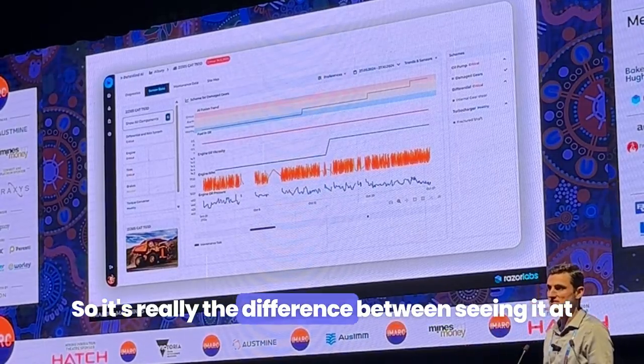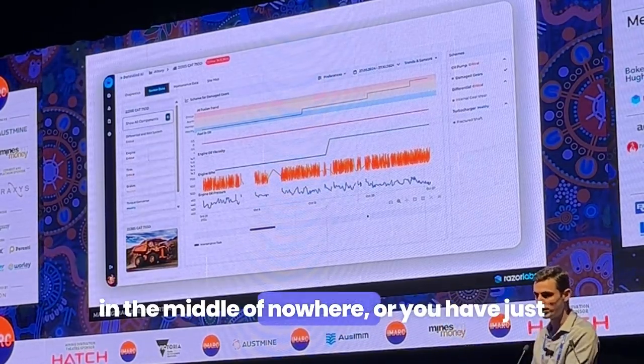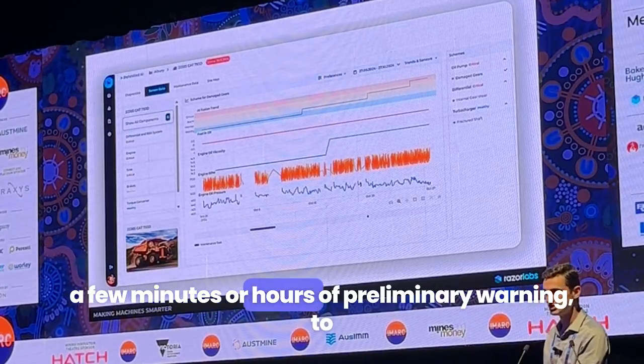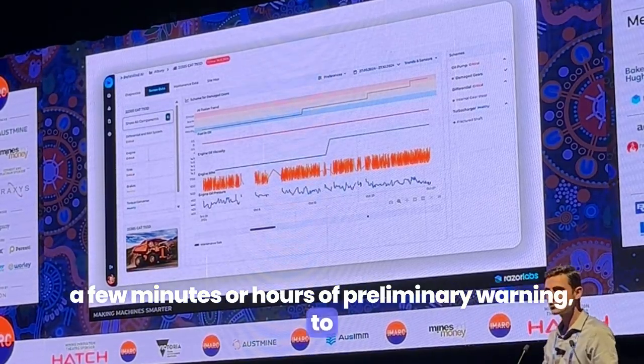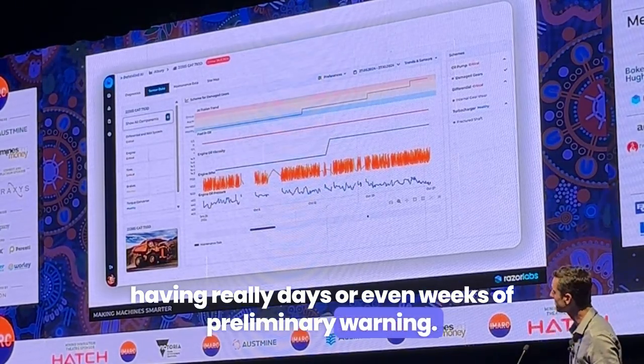So it's really the difference between seeing it at the last moment when you have a truck stopped in the middle of nowhere, or you have just a few minutes or hours of preliminary warning, to having really days or even weeks of preliminary warning.